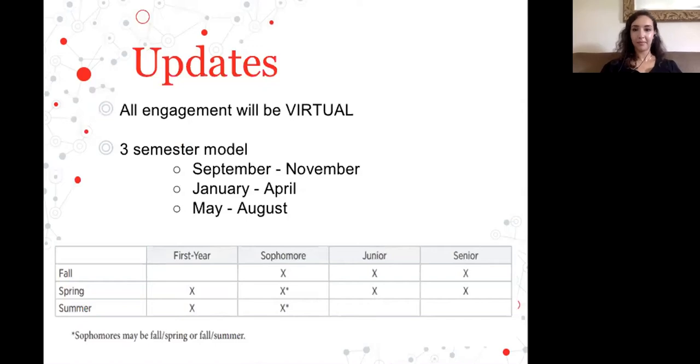If you were with us this morning, I'm just going to briefly give you some updates. As a reminder, all engagement will be virtual. There is a 3-semester model. Our 3 semesters are September to November, January to April, and May to August. In the fall semester, we will have our sophomores, our juniors, and our seniors. In the spring, our first years will join us. Some of our sophomores will stay on campus, and our juniors and our seniors will also be enrolled. And then in the summer, we will only have our first years and the second portion of our sophomore students.